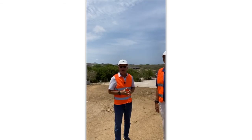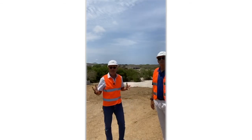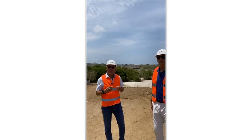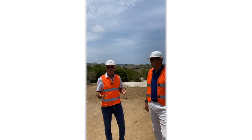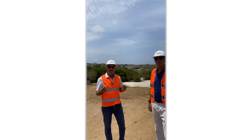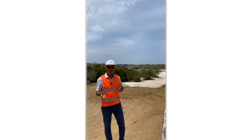Today, one of the situations that we have in pretty much the entire bay is that the real estate inventory, oceanfront or beachfront, is still very limited. So what we have here on this side is 2D units, pretty much beachfront or oceanfront, that are going to be ready next year, pretty much by the end of second quarter of 2021.